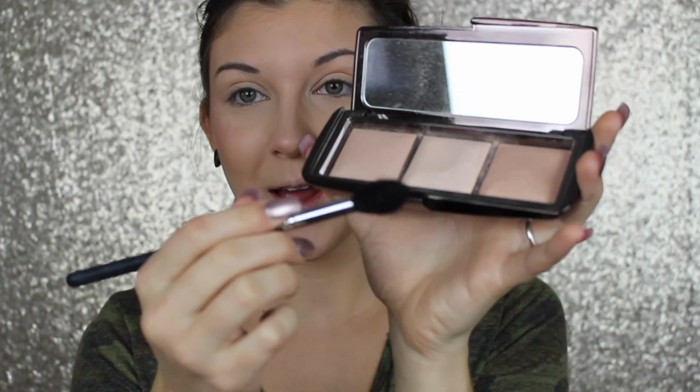For highlighter, normally I go in with the BECCA Jaclyn Hill Champagne Pop, but again, we're going to do a lighter color with my skin tone, and I'm going to be using the Hourglass Ambient Lighting Palette, the middle one, which is the Incandescent, I don't know how you pronounce that, but right here. I'm going to go in with my Morphe M501, and right where we put that liquid highlight is where we are going to put the powdered highlight. I'm going to put a little bit on the nose.